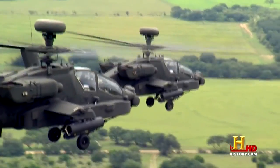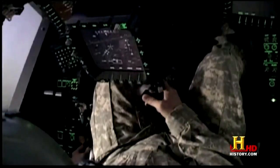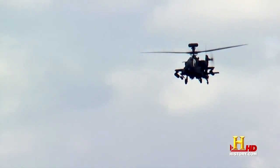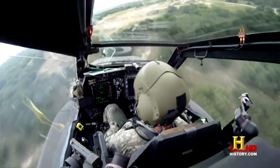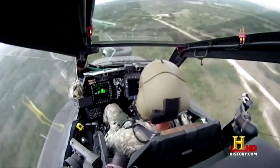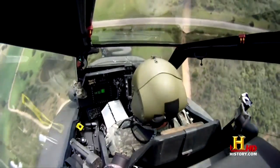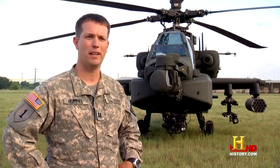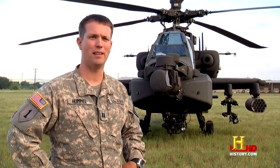But controlling an Apache requires more than just skill. It also takes nerves. Flying this chopper is so sophisticated, and the enemy territory traversed is so hostile, that pilots refer to it as riding the dragon. In the eyes of the enemy, the Apache is a very dangerous helicopter. In the eyes of friendly forces, it's also a very, very dangerous aircraft to learn how to fly. Typically, an aviator will go through approximately anywhere from 1.5 years to 2 years of flight training from start to finish to become an Apache pilot.